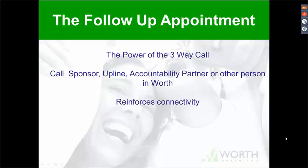Doing a three-way call reinforces your connectivity with Worth, with your team, to this new prospect, whether that be a recruiting prospect or a sales prospect. That three-way call is a solidity that you have your finger on the pulse, that you can get in touch with somebody if you need to. It also brings them in, and they're now hearing a third voice.